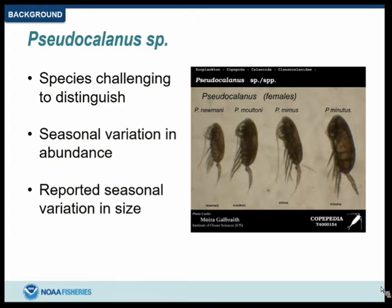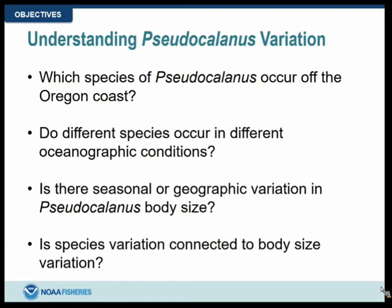So we wanted to get a better grasp on the variation in Pseudocalanus species and the variation in Pseudocalanus body size off of the Oregon coast. We were left with 4 basic questions. Which species of pseudo are occurring off the coast? So if there's one, which one? And if there's several, which ones?